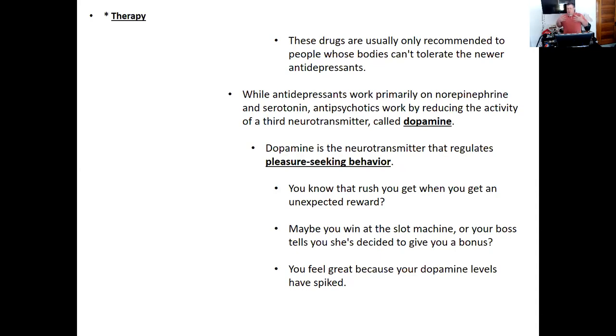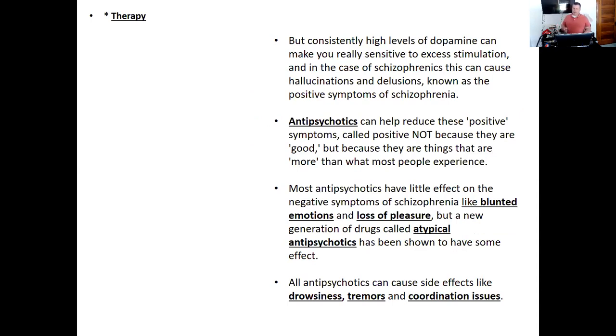But you know that rush you get when you get an unexpected reward? Maybe you win at the slot machine, or your boss tells you she's decided to give you a bonus. You feel great because your dopamine levels have spiked. But consistently high levels of dopamine can make you really sensitive to excess stimulation. And in the case of schizophrenics, this can cause hallucinations and delusions, known as the positive symptoms of schizophrenia, you might recall. Most antipsychotics have little effect on the negative symptoms of schizophrenia, like blunted emotions and loss of pleasure.